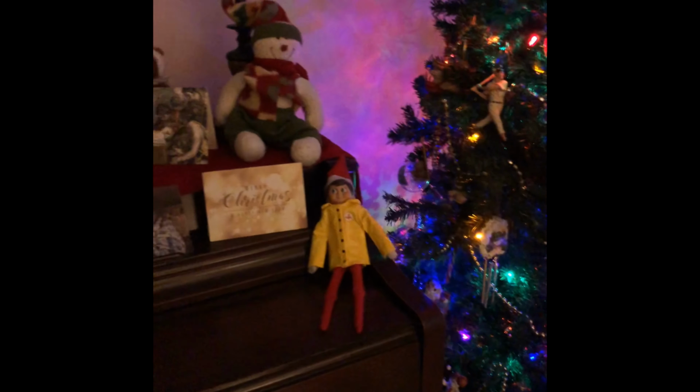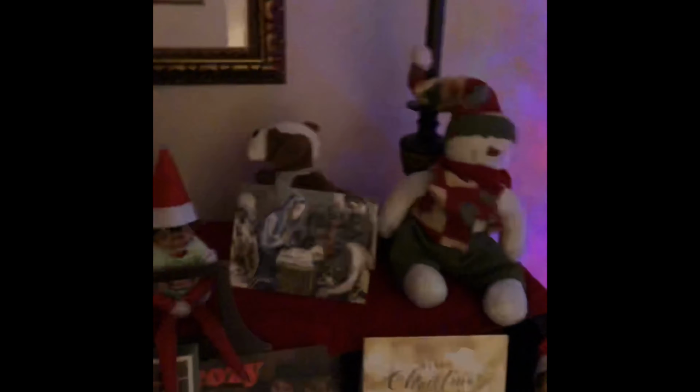And here are my elves today in alphabetical order. And that's where we are today for day 21.